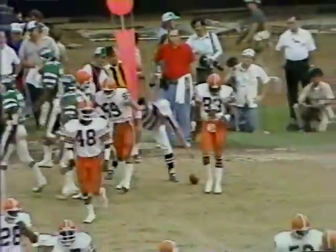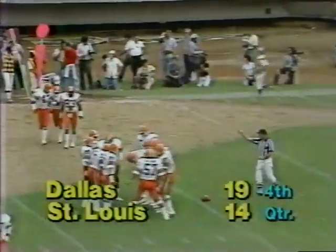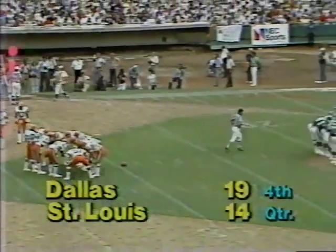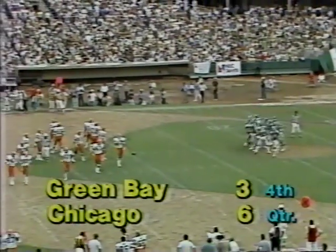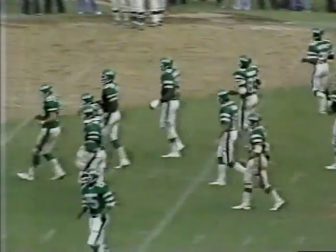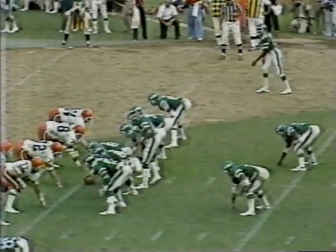Now let's check the NFL scoreboard for other games that took place earlier this afternoon around the league. There they are. 4th quarter, Dallas leading St. Louis 19-14. Chicago, Green Bay. All right, we'll update those and also the finals. But let's get back to this game.